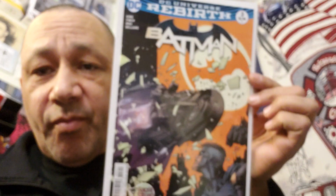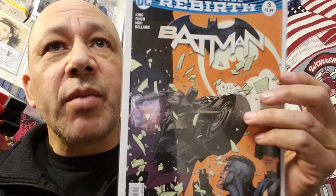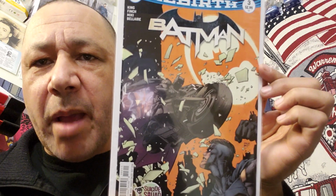This one, I love this story, but I didn't get this cover. This is Batman number 3. I didn't get the cover when it first came out. I got the other cover. I think it might have been a Tim Sale cover I got, but that's number 3 of Batman. And this is a really good story. I always talk about this, that you should pick this story up.